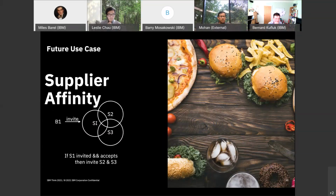But I also want to talk about future use cases on the Trust Your Supplier platform. For example, whenever we go into a fast food restaurant, we tend to order burgers. But we all know that when someone orders burgers, they also buy fries and get a drink along with it. So there's kind of an association relationship between these three products. When we look at Trust Your Supplier, buyers invite suppliers. So suppose a buyer invites supplier one and the supplier accepts that invitation, then if we could predict that the buyer should also invite S2 and S3, or supplier 2 and supplier 3, because these three suppliers work very well together and they bring more efficiency for the buyer's business process, then we should be able to enable that. So one of the future use cases that we are looking at is supplier affinity. How can we get related suppliers together and recommend those suppliers to the buyer?